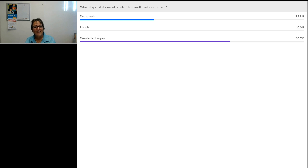Oh, terrific. Well, of course, this was a trick question totally. No chemical should be handled, at least not of these three, without gloves. Disinfectant wipes are definitely the chemical that's handled most often without gloves. And I will tell you that your PPE is protecting you from both biological and chemical hazards. That's really the primary reason in healthcare settings why we must have our gloves on while we're handling any of these products, detergents, bleach, and especially disinfectant wipes. Have your PPE on because it's protecting you from both the chemicals and the biological hazards.